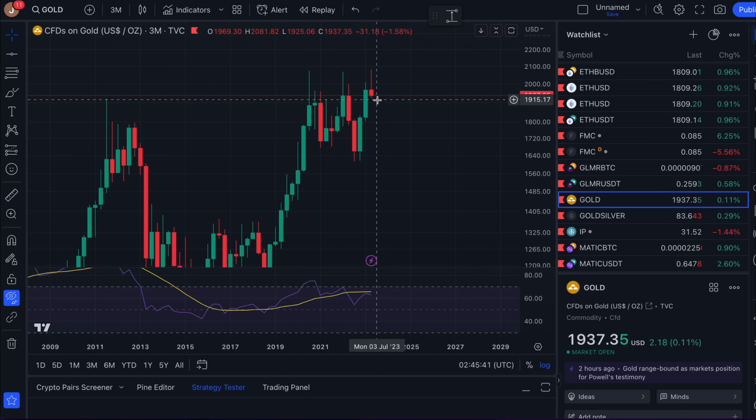If we close this monthly candle, or this 3 monthly candle, quarterly candle below there, then I'm getting concerned that it's a triple top, and then the preceding 3 months are going to start heading down to this kind of 18 level, 1830 kind of level. So just keep that in the back of your mind.